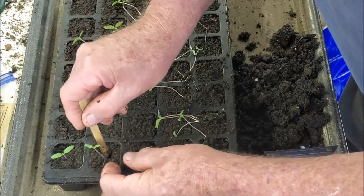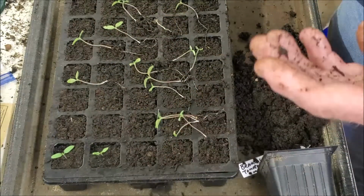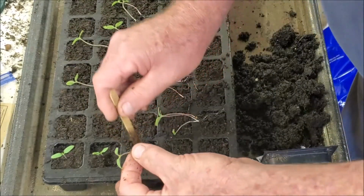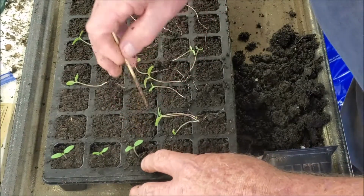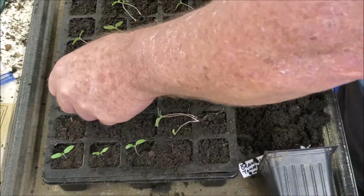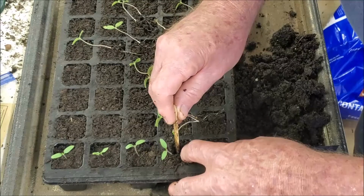It's just a matter of you don't have to worry about really messing it up. You be gentle but firm with it, and these plants, they'll come on. In fact, when they're little like this, they don't show near the problems with transplanting like they do once you start waiting until they get bigger. But like I say, this is not a complicated thing.